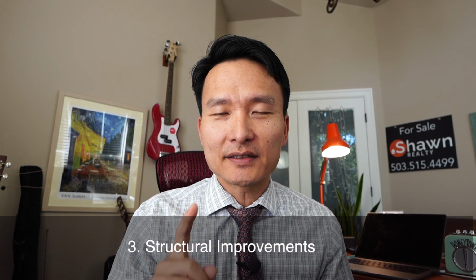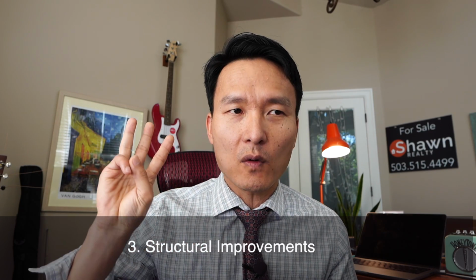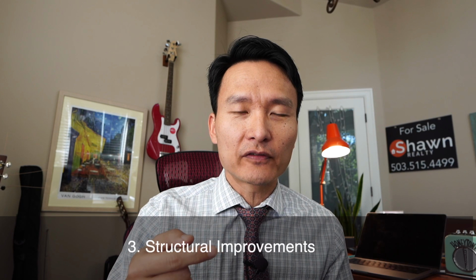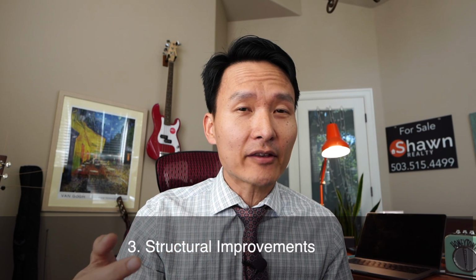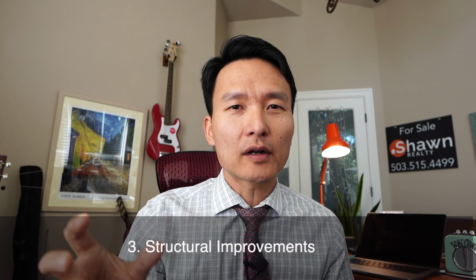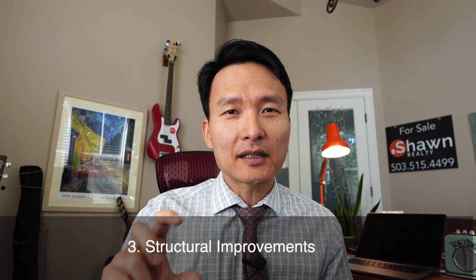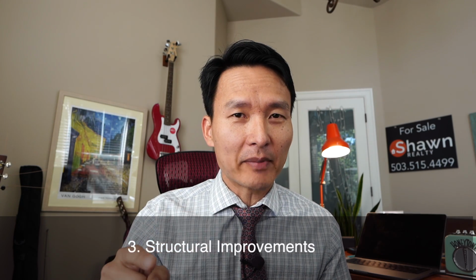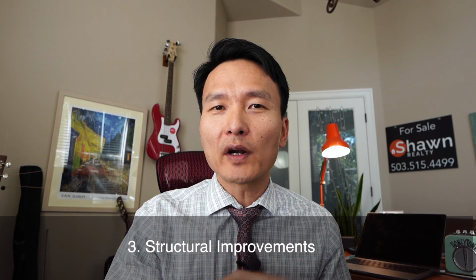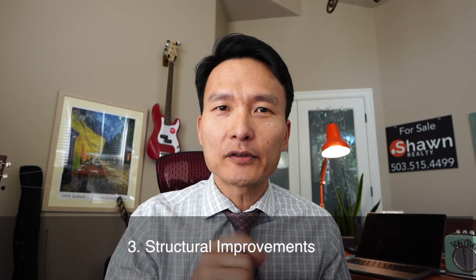Number 3, structural improvement. What I mean by that is that if you have an unfinished basement, detached garage, or attic space, those can be finished and add living square footage and maybe a bathroom or something like that, making a detached garage into a workout gym, or maybe an ADU, an additional dwelling unit, making it into a living space with a kitchen and bathroom. It's a studio. You could gain a lot of equity because you could run an Airbnb kind of business out of that. So look for those things, whether you have them or not.